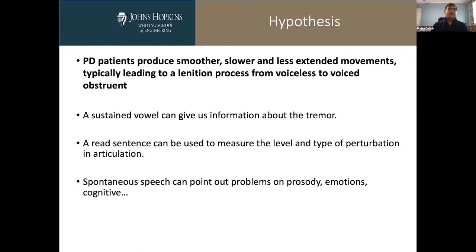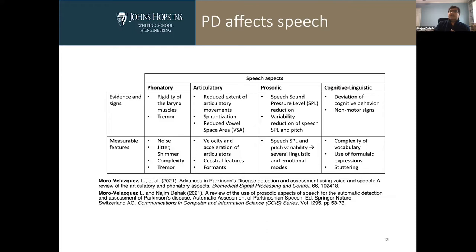So as I just said, Parkinson's can affect your speech in four different aspects, which are phonatory, articulatory, prosodic, and cognitive and linguistic. And we can find different signs and evidence of Parkinsonism in those different aspects of speech. For each aspect of speech, we can also measure some features or extract some information that can characterize whether something is normal or has some pathology in the speech.